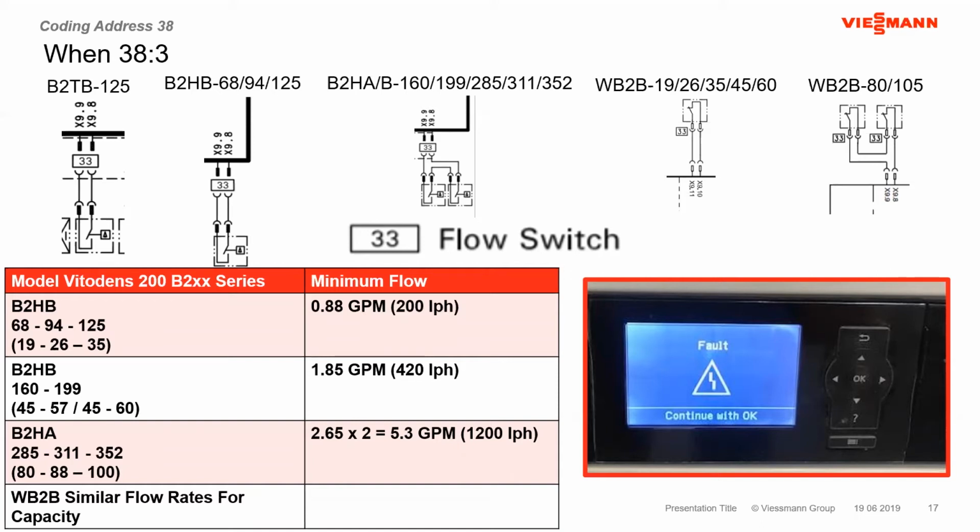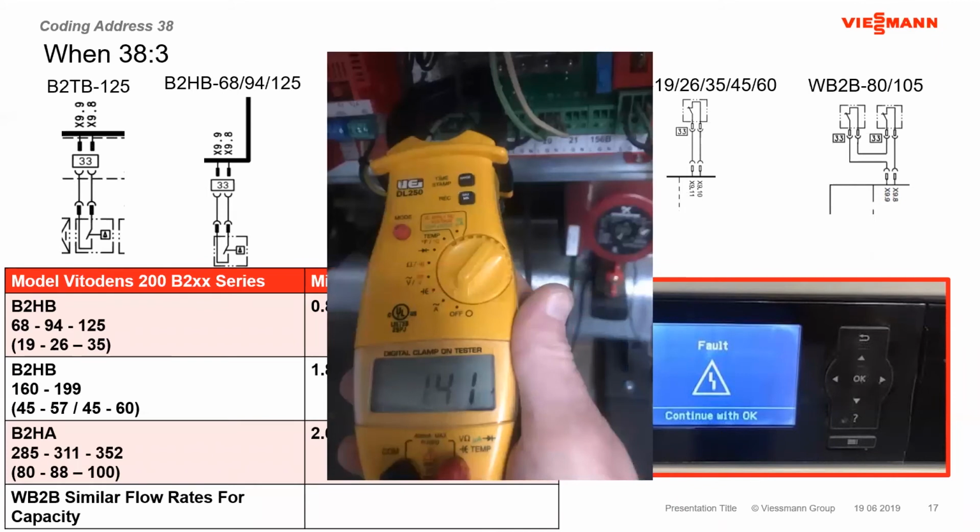Clearly the flow switch is not the issue here. At least we can't say that just replacing a flow switch is going to fix our problem. But what we're going to have to do is have a look at what is creating the flow. So we see the pump here in the background, and I'm doing an amp draw on that pump to get an idea of where that pump is. So is the pump actually running?